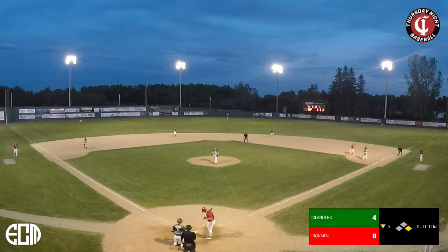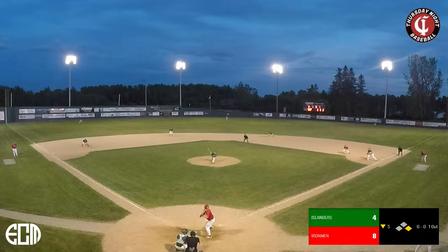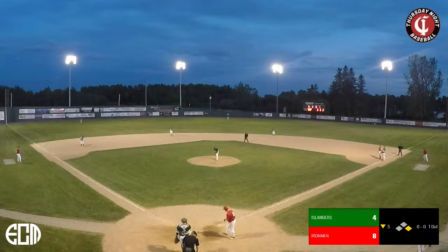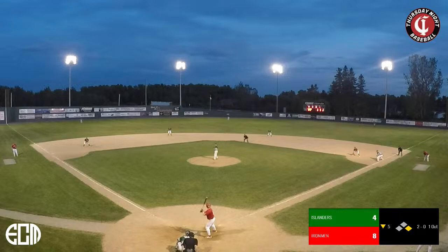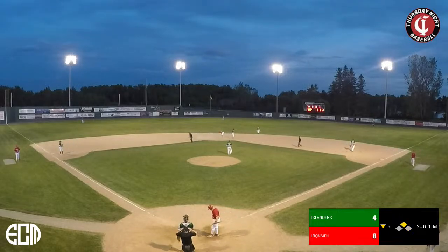And that is outside for a ball. So we have learned warming up down in the bullpen for the Islanders is, in fact, Max Jardine, who to Ironman fans is a known commodity. It will be very interesting to see if he gets into the ball game here for the Islanders. There goes the runner, and that is going to be another stolen base for McKay, as he has that one easily. His second stolen base of the game.